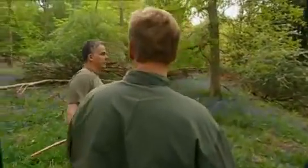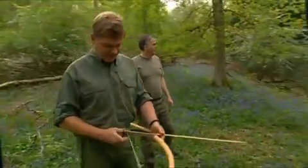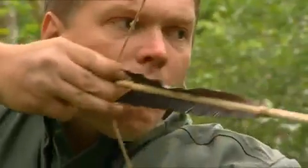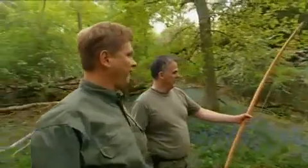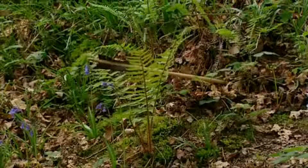Right then, Chris, what's the target? Clump of ferns down there. All right, you're on. Good shot. Lovely. Shoots hard and fast, that does. That's brilliant. I'm very impressed. Well, we get dinner with it, that's for sure.